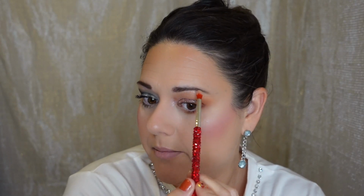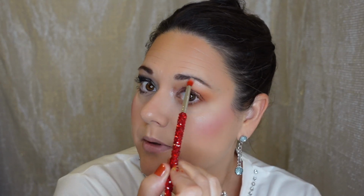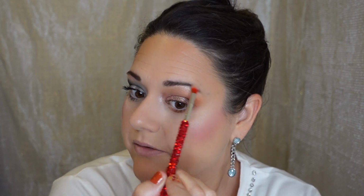Hold on. I gotta do a little bit of brow bone highlight. Y'all know I like a good brow bone highlight. Whatever was left over on my brush. Wow, okay, that's so pretty. You guys, that is gorgeous. That Lily palette right there. Okay, let's add a little bit more depth back in. I'm going in with the darkest. I'm stamping, I'm not rubbing, just, whoa.